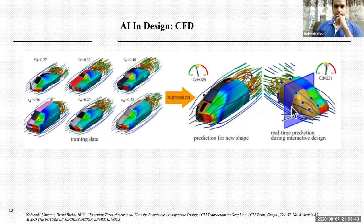We validated our approach using cross-validation. This is the error distribution from tenfold cross-validation. We achieved an accuracy of around 3.4% in drag coefficient prediction, which is comparable to the accuracy of regular wind tunnel experiments. Here are some of the comparisons with our prediction against the ground truth.